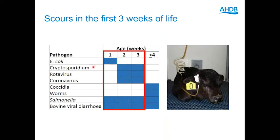This is a parasite. Down the bottom here, it's worth being aware that things like Salmonella and BVD can either cause diarrhea or be contributors to diarrhea in calves of potentially any age at all. So bearing in mind that a lot of these are not bacteria, so E. coli are bacteria, but these guys are not bacteria, then it will impact on the way you'll treat these calves.